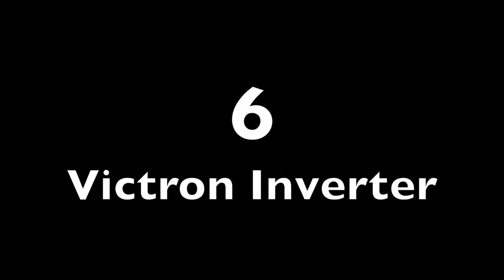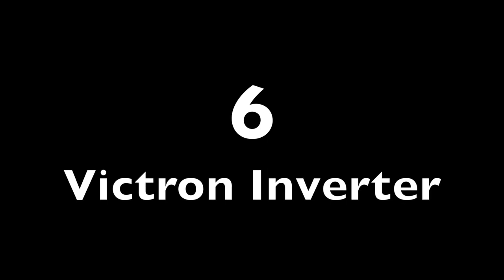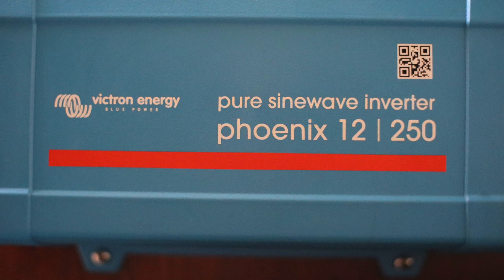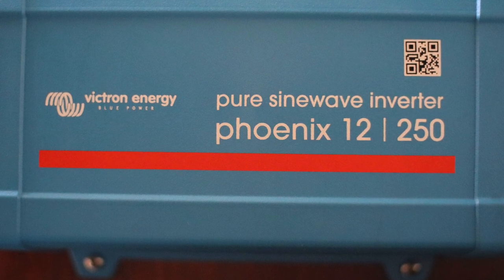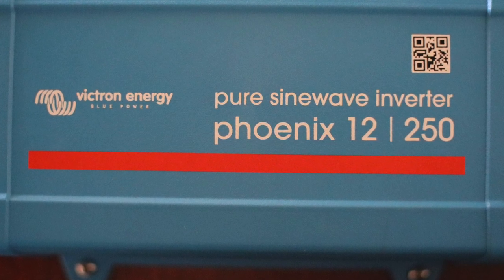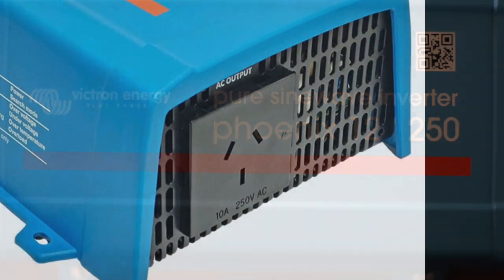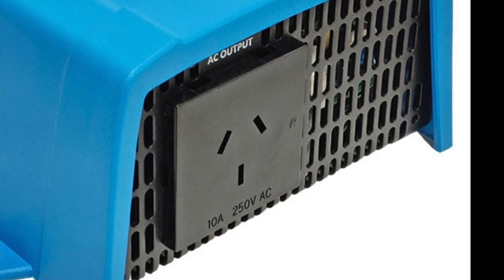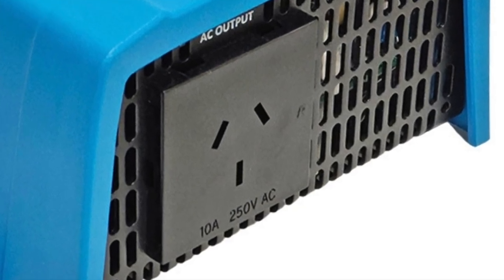At number 6, we have the Victron Energy Phoenix 250 Inverter. Now, I use so many rechargeable things on the boat that I don't know why it took so long to get this. Like, I don't run microwaves or washing machines or anything else that sucks huge power, so the 250 is just great. It doesn't kill my batteries in only a few minutes.